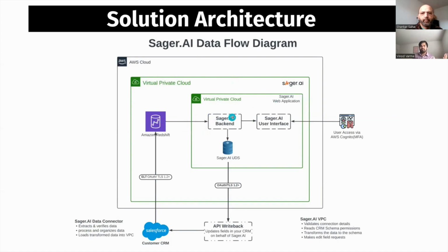From there, we have our backend. We do all of the machine learning processing and data processing, and we have a user interface that is accessed by users. That's where our customer intelligence dashboard and all of the workflow come in, and the user has access through multi-factor authentication to log into it.